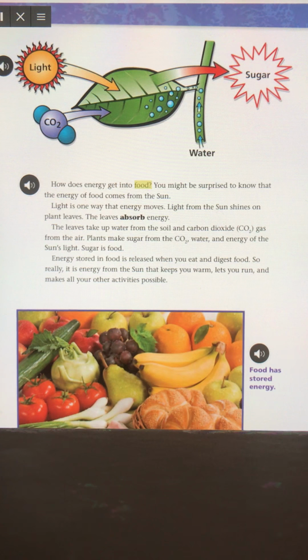How does energy get into food? You might be surprised to know that the energy of food comes from the sun. Light is one way that energy moves. Light from the sun shines on plant leaves. The leaves absorb energy. The leaves take up water from the soil and carbon dioxide, CO2, gas from the air. Plants make sugar from the carbon dioxide, water, and energy of the sun's light. Sugar is food. Energy stored in food is released when you eat and digest food, so really, it is energy from the sun that keeps you warm, lets you run, and makes all your other activities possible.